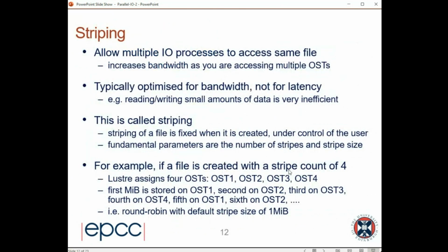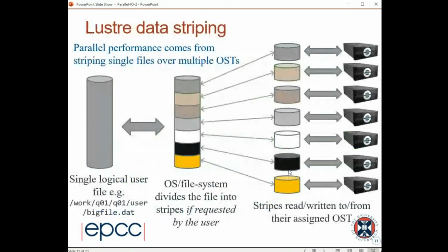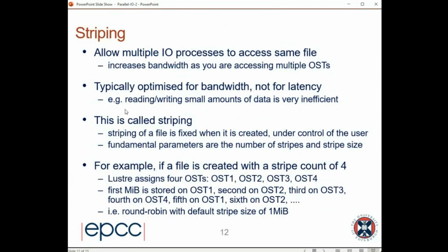So striping allows multiple I/O processes to access the same file, and increases the bandwidth as you're accessing multiple OSTs. It's typically optimized for bandwidth, not latency. So reading and writing small amounts of data is very inefficient on a parallel file system. That is because if I want to access 1 byte, I say, could you please read that byte? It has to work out where that byte is, that it's on this part of the file, and read it from there. It's very complicated. So this is optimized for bandwidth, not latency. But this is called striping.